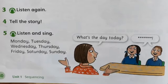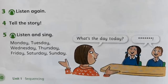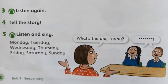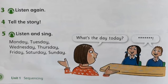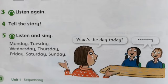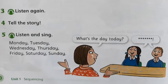Monday, Tuesday, Wednesday, Thursday, Friday, Saturday, Sunday. What's the day today? What's the day today? What's the day today?